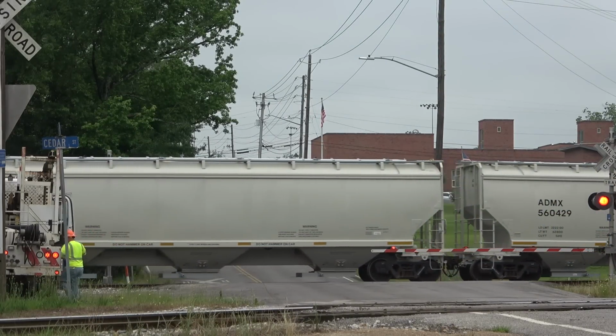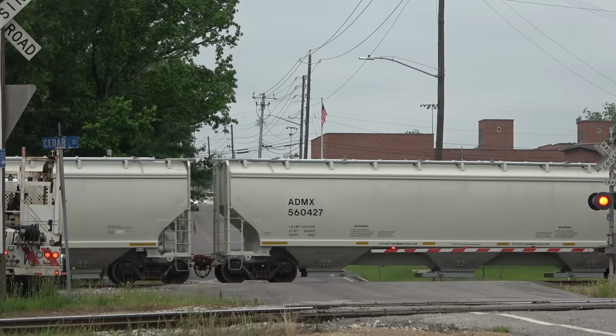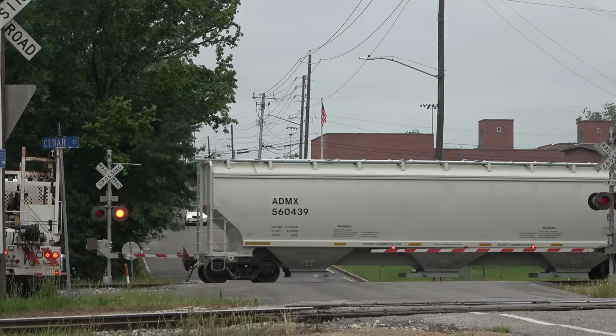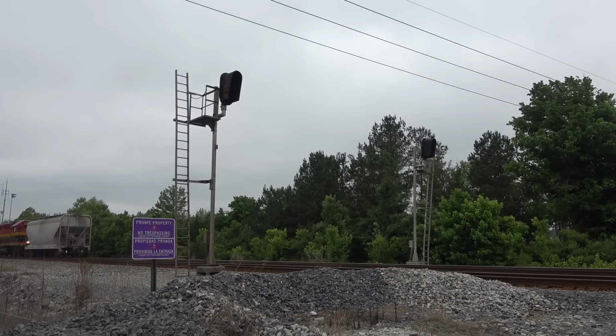We'd find some CPKC action in the town of Brandon, Mississippi. This is LL40, nicknamed the Rankin Turn. Based out of High Oak Yard outside of Jackson, this local serves a few local industries in the county. While the power is sandwiched between cars right now, these concrete hoppers will be dropped at Lone Star Industries just up the line.